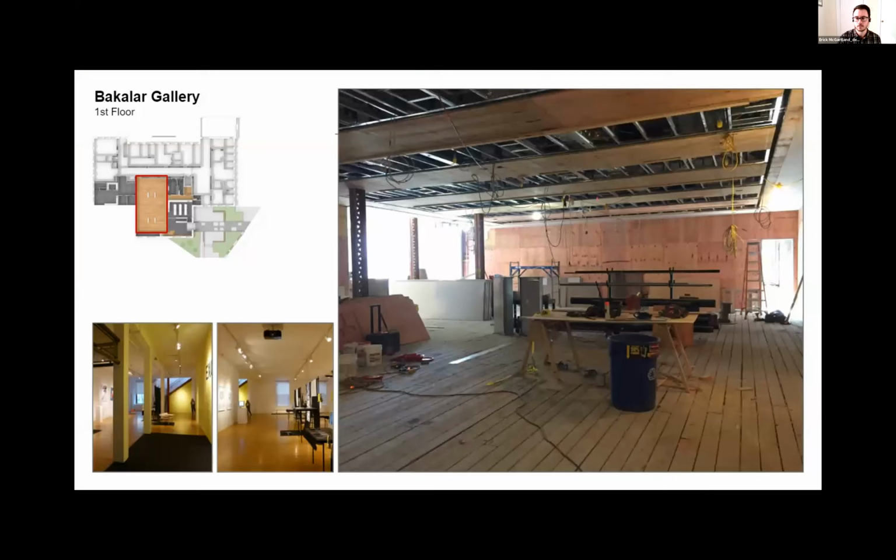So the first floor Bachelor Gallery is pictured here. The bottom left two photos show the original configuration, or conditions, of that space. It was a little limited because it had a full height partition wall that divided the space, and it lacked any climate control besides the occasional opening and closing of windows, which, as Sam mentioned, was not really suitable for most professional artwork and limited what they could display, as well as the timing of these displays.